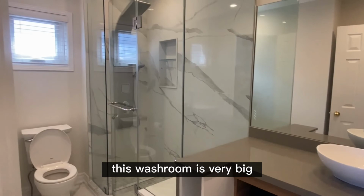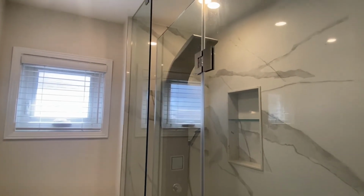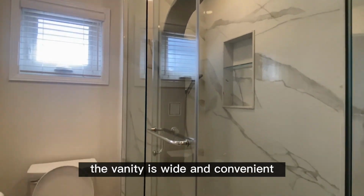This washroom is very big. There is a window and a premium shower. The vanity is wide and convenient.